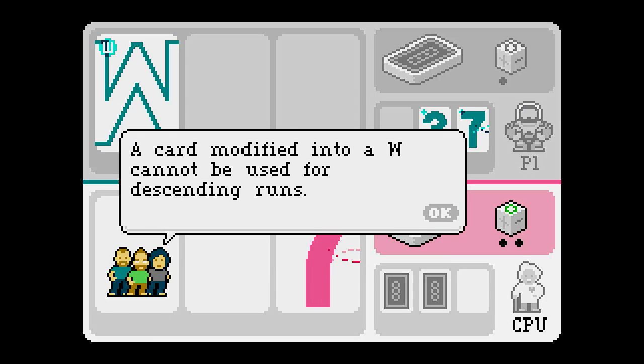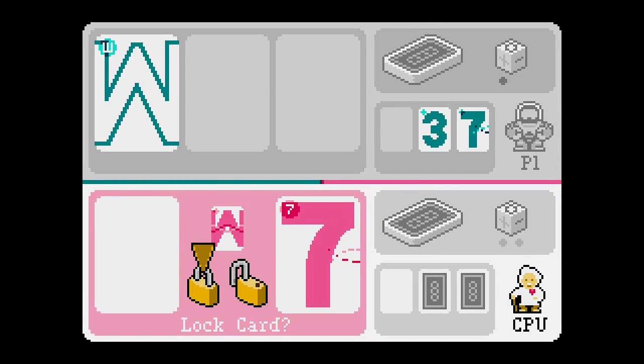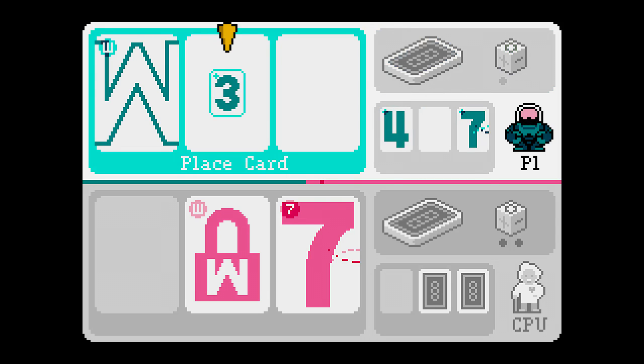W is kind of interesting, where it can be lower than 2 or higher than 6, I believe. And that can be used to create sequences based on a little bit more of a wild card kind of mechanic. Alright, so we're actually going to place a card and see what happens. We're going to place a 3 here. Why not? I'm not very good at this game, okay? Just so you guys know. Okay, we're going to place it here.